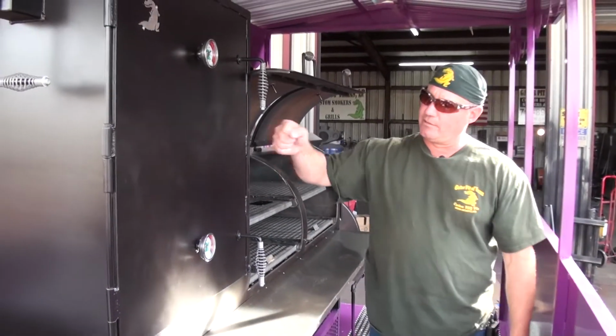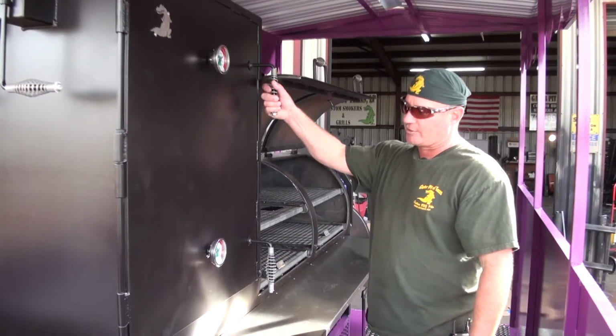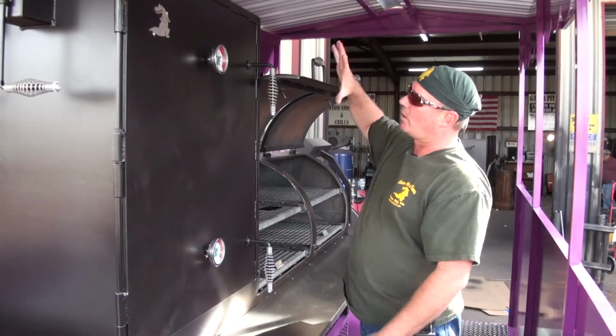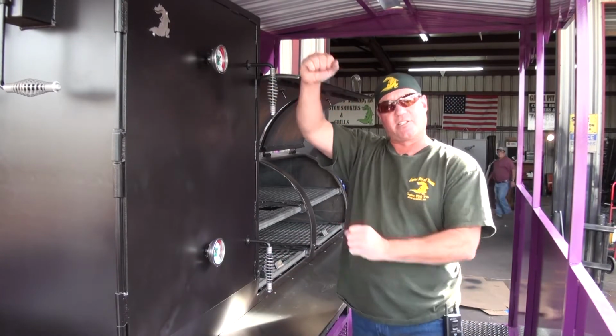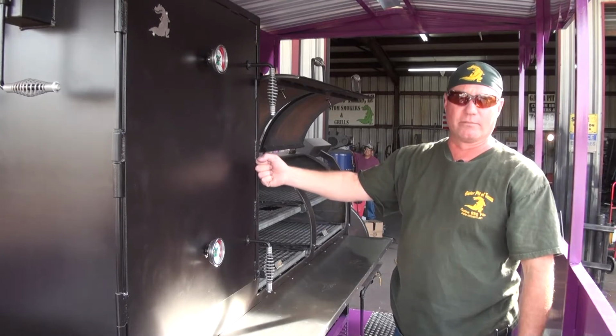You're upright. This is all 1/4-inch thick steel, heavy duty stuff. We have 2 door locks on here. We do that because you want to lock at the top and lock it at the bottom. It gives a nice tight seal all the way around the door. A lot of guys will put one handle right in the middle. That don't work, all right?